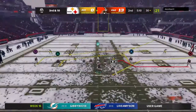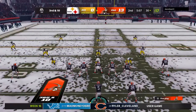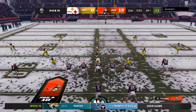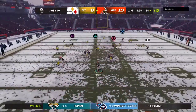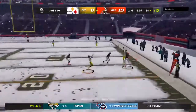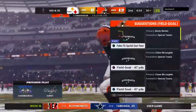The Browns on third down. Just 1 for 3 thus far. This is 3rd and 10. Going to the air. Tagovailoa. Flushed out right. And this a leaping effort, but it's knocked away and incomplete.